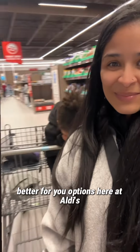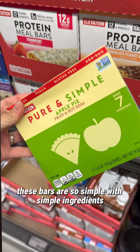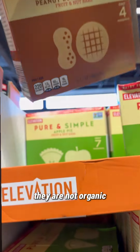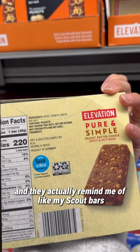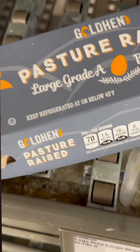Better for you options here at Aldi's. These bars are so simple with simple ingredients. The name is literally Pure and Simple. They are not organic, but the ingredients are clean and they actually remind me of my Scout bars. If you are looking for a simple creamer for your coffee, this one's it.